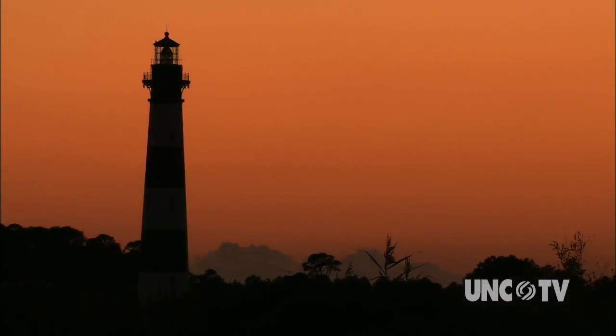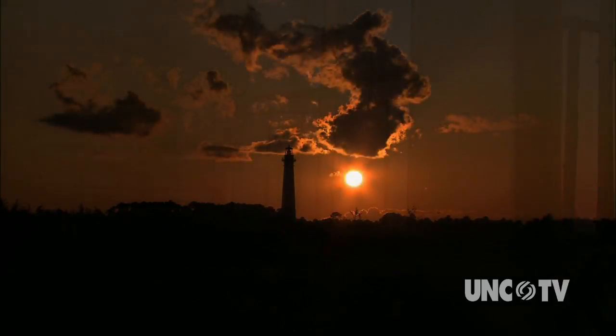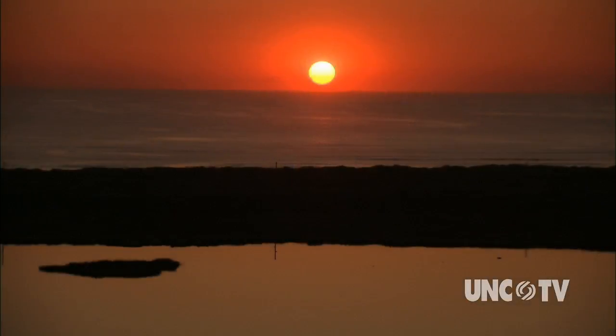In fact, by the time the National Park Service began restoration of the landmark in September of 2009, when the light went dark, the lighthouse was in precarious condition. And as it turned out, a new dawn for the old structure was years away.